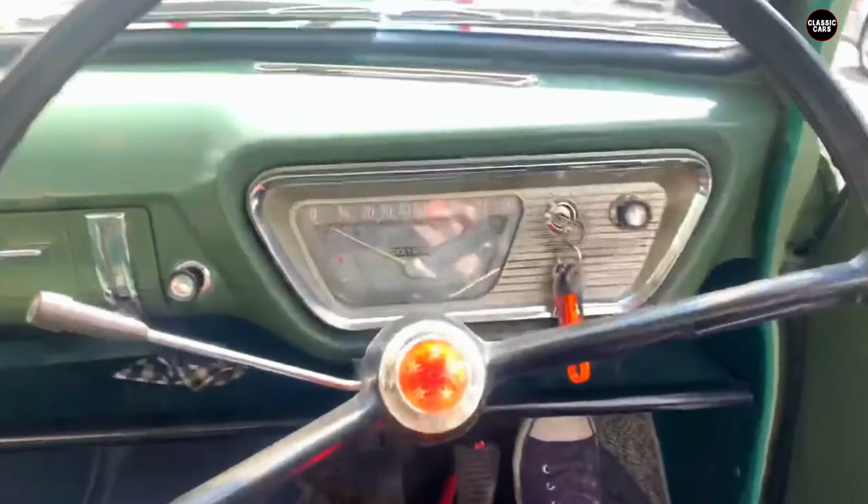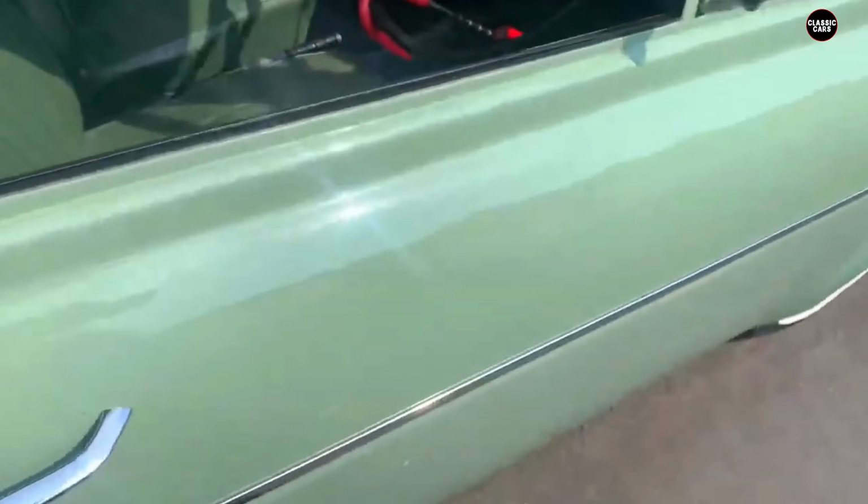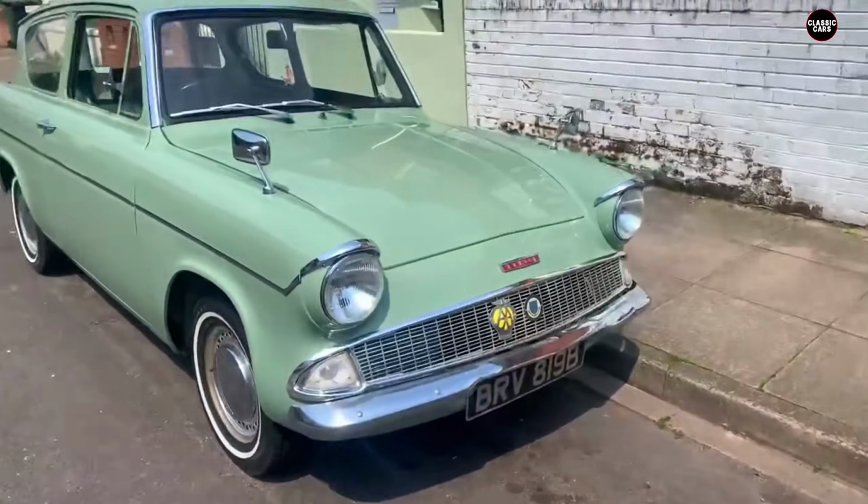It wasn't the fun zippy car I thought it would be. It was slow, uncomfortable, and I had to replace parts constantly. And the rust was everywhere. It didn't take long for it to start falling apart. These personal stories highlight just how much the Anglia's issues weighed on its owners. While it had some charm, it was overshadowed by its many mechanical shortcomings and outdated design.